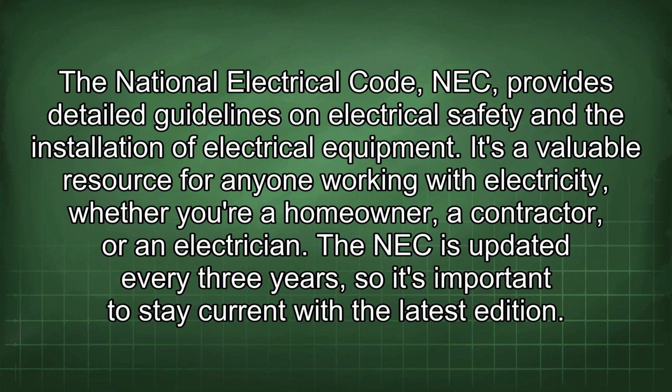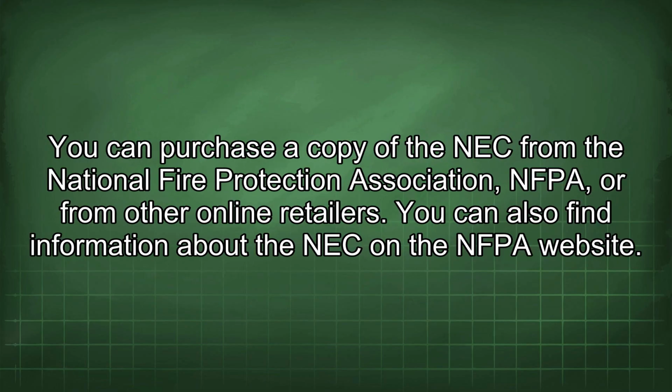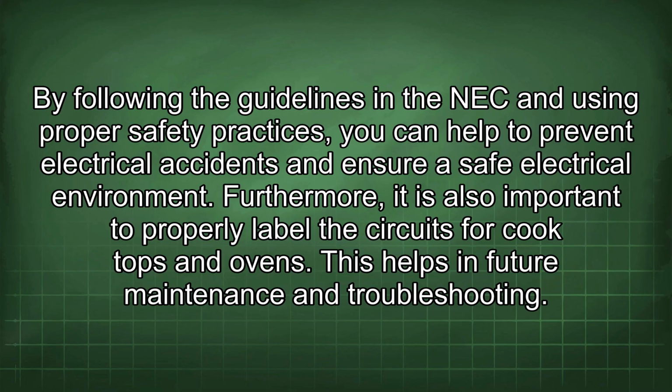The National Electrical Code, NEC, provides detailed guidelines on electrical safety and the installation of electrical equipment. It's a valuable resource for anyone working with electricity, whether you're a homeowner, a contractor, or an electrician. The NEC is updated every 3 years, so it's important to stay current with the latest edition. You can purchase a copy of the NEC from the National Fire Protection Association, NFPA, or from other online retailers. You can also find information about the NEC on the NFPA website. By following the guidelines in the NEC and using proper safety practices, you can help to prevent electrical accidents and ensure a safe electrical environment.